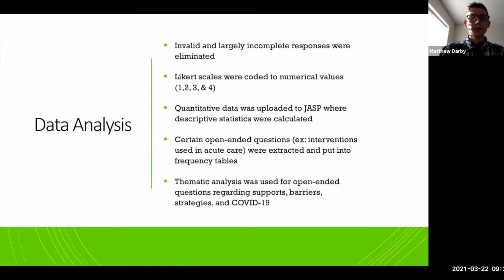Data analysis was done descriptively using frequencies, means, and standard deviations through the use of JASP, an open source statistics program. Invalid and largely incomplete responses were eliminated. All Likert scales were coded into numerical values. Responses from open-ended questions on evaluation and intervention were put into frequency tables, and general themes from open-ended questions on practice statements were also gathered.